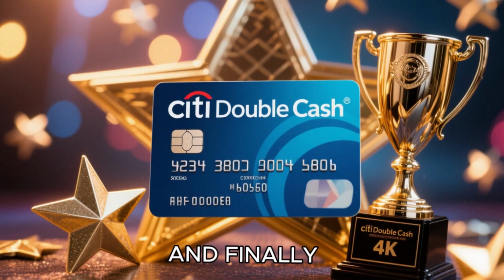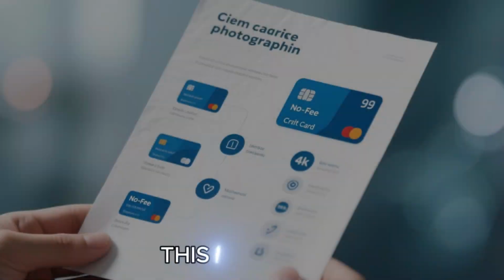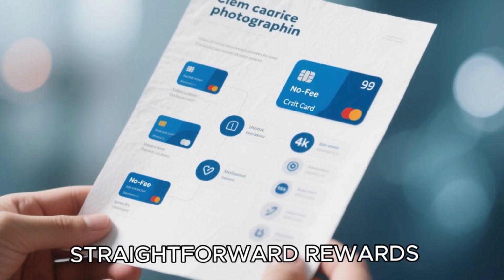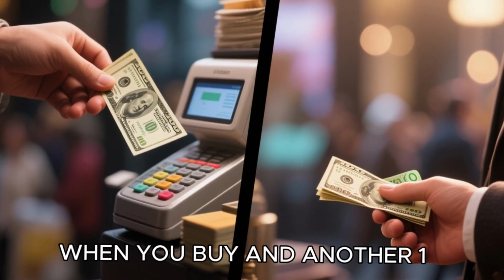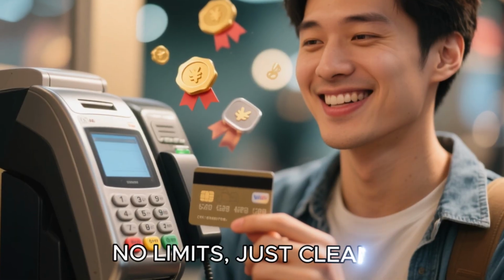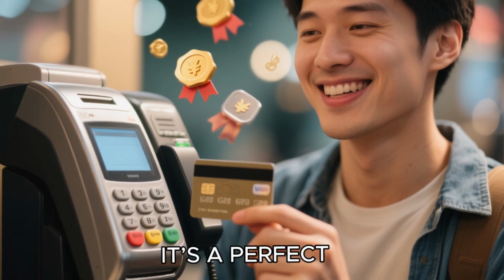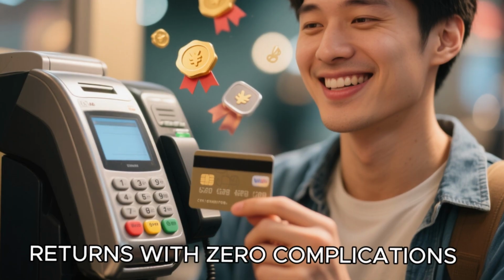And finally, number 1, Citi Double Cash Card. This is one of the best no-fee cards for people who want consistent, straightforward rewards. You'll earn 1% when you buy and another 1% when you pay off your balance, totaling 2% cash back on everything. No categories, no limits. Just clean, easy cash rewards. It's a perfect everyday card for anyone focused on maximizing returns with 0 complications.